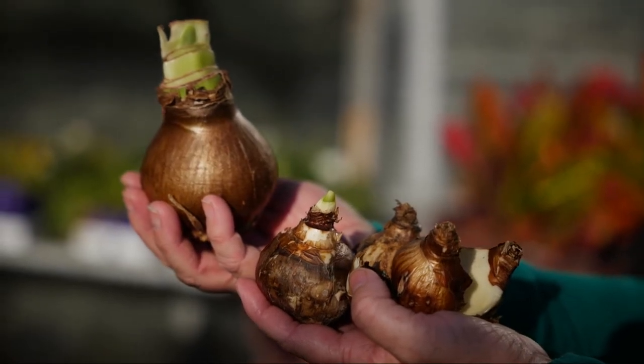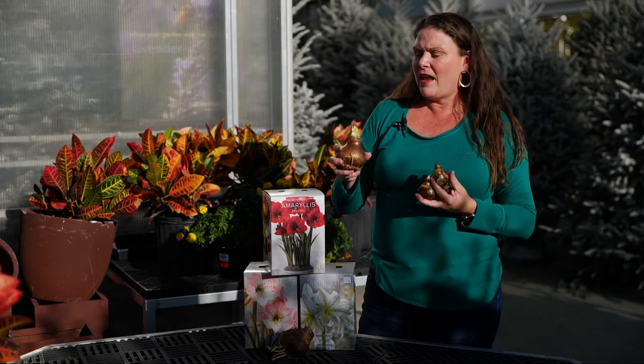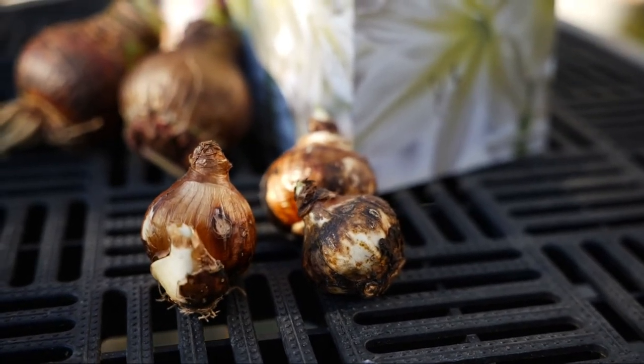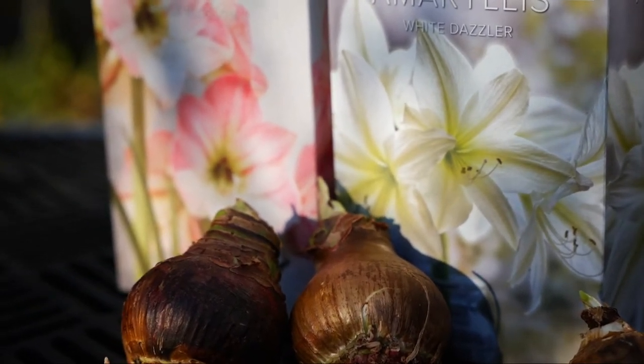And all you have to do in order to force them is plant them, okay? So we're just gonna go ahead and put the bulbs in a nice potting mix that holds a decent amount of moisture, but that is well drained because bulbs can actually rot in a lot of water. And paperwhites will bloom very quickly in about 3 to 4 weeks. Amaryllis takes a little bit more time, about 8 to 12 weeks.